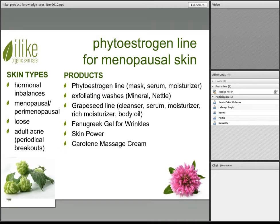The Keratin Massage Cream. This has got the calendula, lavender, and flaxseed in it as well. And because of the flaxseed, that's where we're getting the estrogen and the hormone balancing effects.